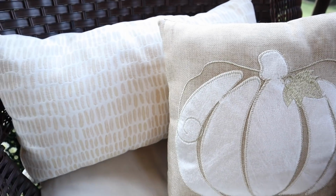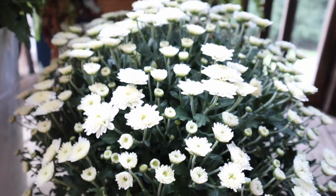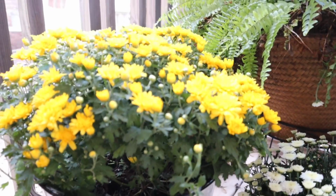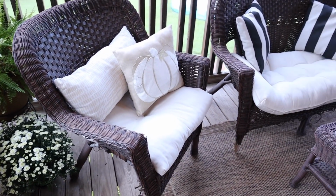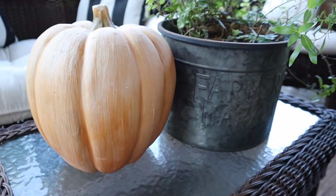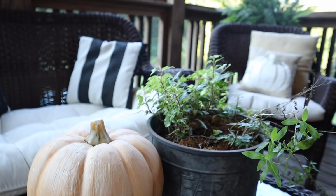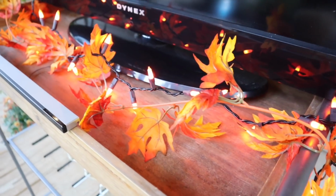So here is the final reveal. I love these little pumpkin pillows. I think those came from Walmart last year, if I'm not mistaken. Walmart has some really cute things if you can find it and it's not picked over. So, oh, and the ferns. Everybody always wonders what to do with their ferns because they don't want to throw them away. They're still really pretty this time of year. So I just like mixing the ferns in with the mums, and I think they look really pretty together.